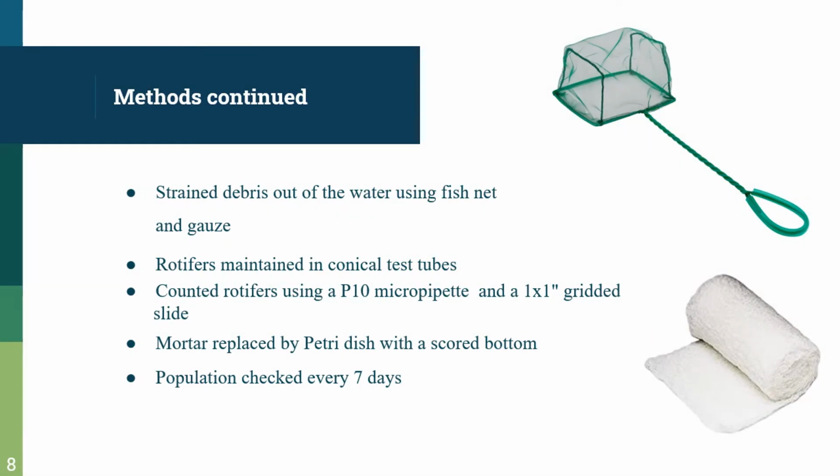Rotifers were collected using a small mesh fish net lined with medical gauze, which was used to filter out debris. They were maintained in conical test tubes and counted using a P10 micropipette. We also used a mortar, which was replaced by a petri dish with a bottom scored by a glass cutting knife, and the population was checked every 7 days.